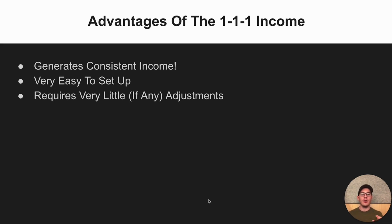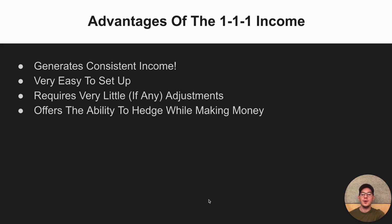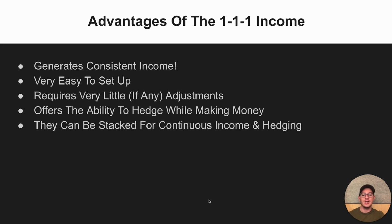Again, there are some on the closing, but actually not too hard to do. It offers the ability to hedge while making money. The 1-1-1 actually generates its own hedge, which is great, so it provides some downside protection. They can be stacked for continuous income, like I mentioned, entering on a weekly basis, and then you close those trades out. And then now you have all these hedges that you leave on, which is great.